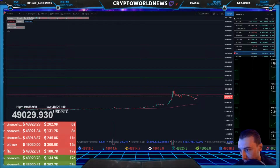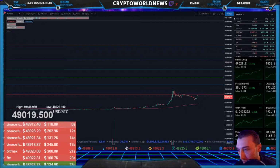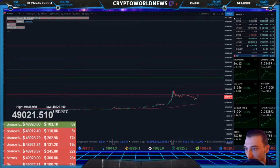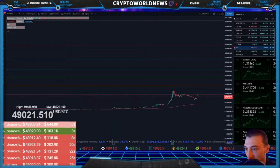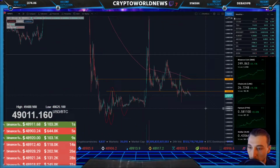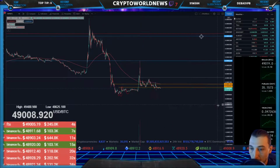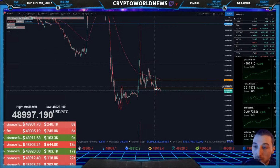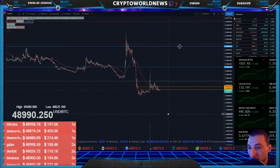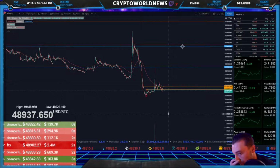Let's look at, was there another coin? XRP. Yes, let's look at Ripple really quick. XRP to BTC is probably going to come down a little bit lower, but I still believe that there's money to be made on Ripple.